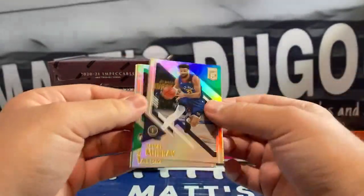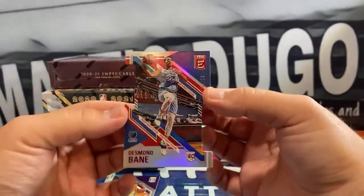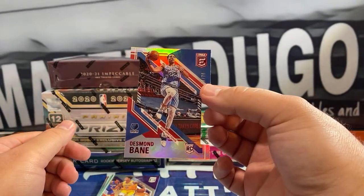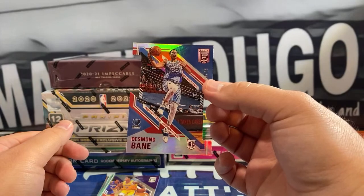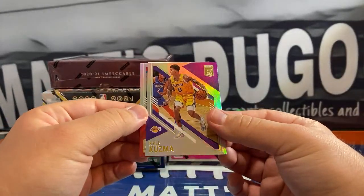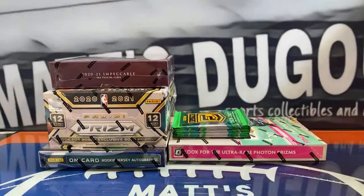Got Jamal Murray, Jayson Tatum, and got a Desmond Bane. Nice Grizzlies, Red Aspirations, rookie die cut to 78. Nice card, Memphis. Here we go. Kyle Kuzma and Lauri Markkanen on the back.